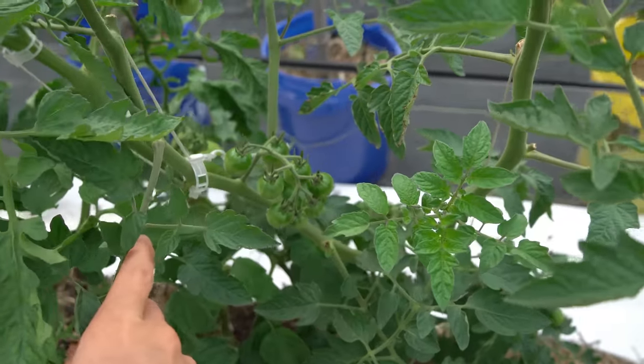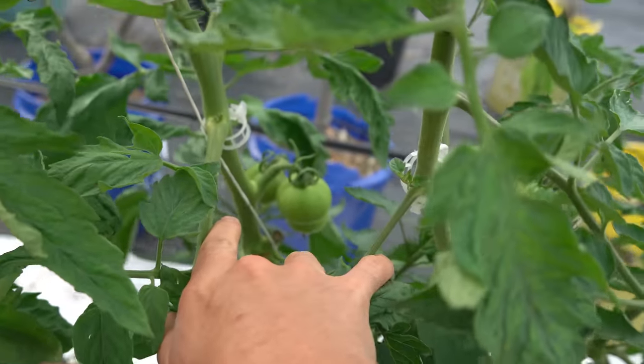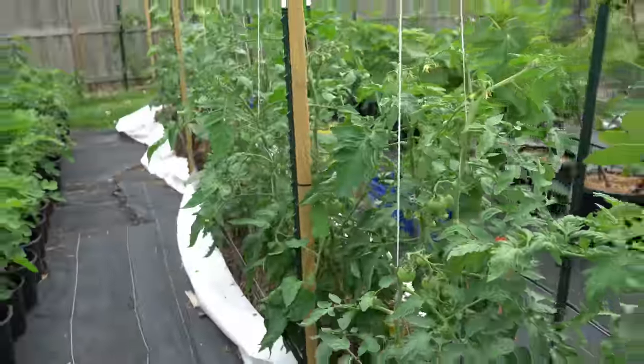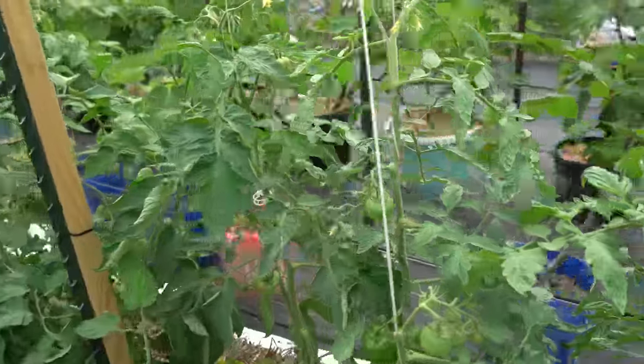More cherry varieties, really great yields. Got some big fruit back there. I know it's a little bit hard to see from this angle, but one of the downsides to the straw bale garden is I don't have a lot of room to walk through the aisles.